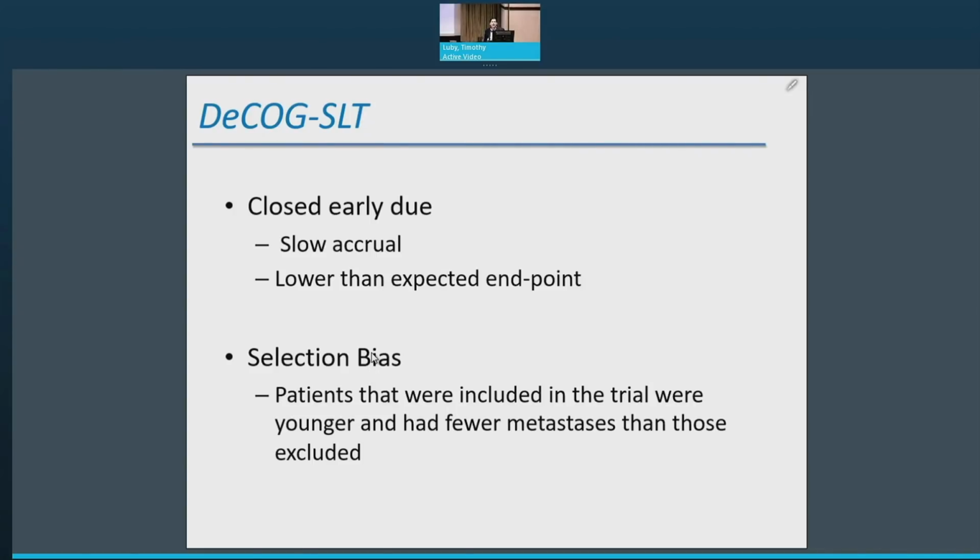Also, there's a selection bias in this trial. Remember that picture I showed you, where a bunch of patients were excluded from the trial before they were randomized? Those patients tended to be older, and they tended to have more metastases. So the people designing this trial thought ahead of time, I don't want to include these patients, and they were changing the makeup of that trial a priori, which means the statistics may not be showing what you want them to show. There's a bias in there.